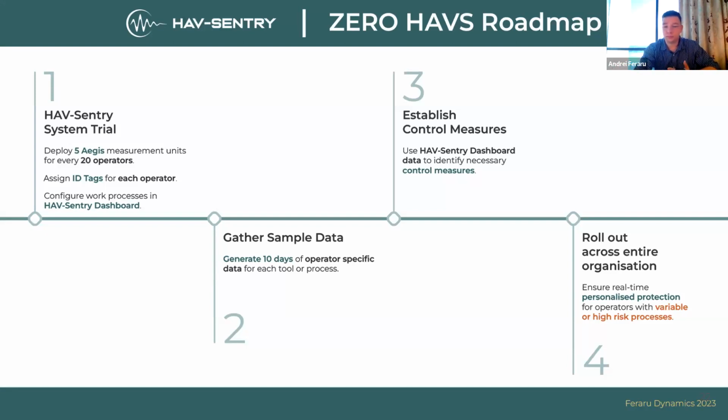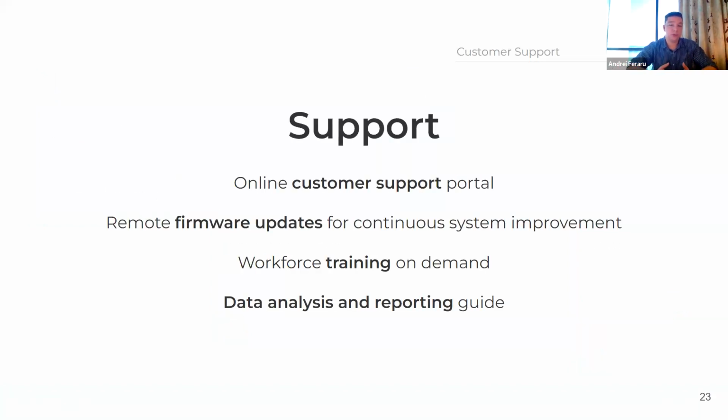So in essence, that's the system and how it works. We offer online support and remote firmware updates to the docking station. So every time you plug into the docking station, we know what's happening to that specific unit. Workforce training and HAVS workshops, we also offer those. So we can come into your working environment and do a workshop with your workforce to understand what they can do for free to stay protected. And obviously data analysis and reporting is being automated on the HAV-Sentry dashboard.